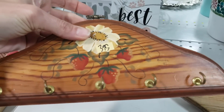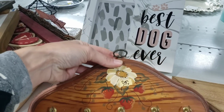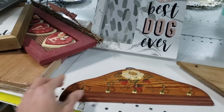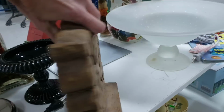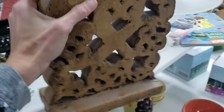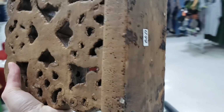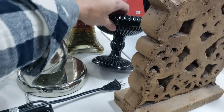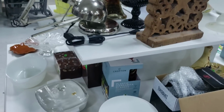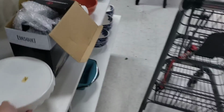Looks like Brenda in 1982 made that. That's cute. Good job, Brenda. Those are nice. Little key holder. I just saw this and I had to come over and take a peek at it. Oh my gosh, it's heavy. It's stone. Oh wow, $25 originally. They got $13 on it here. That piece, the top comes off, I guess, because it's sitting kind of crooked there.